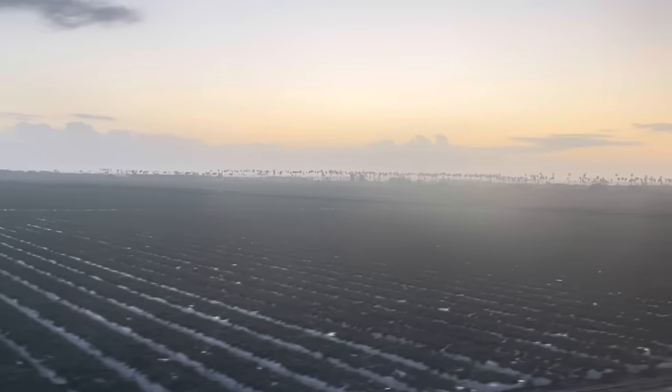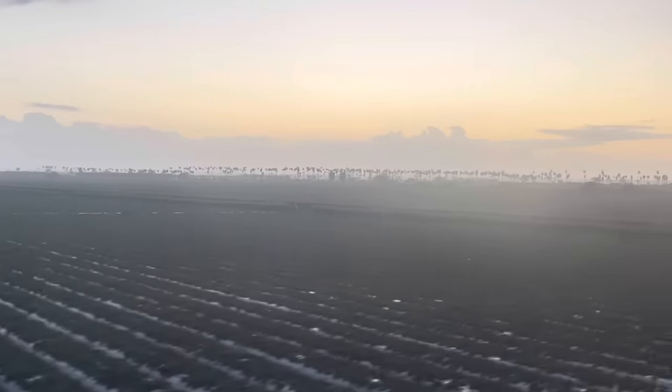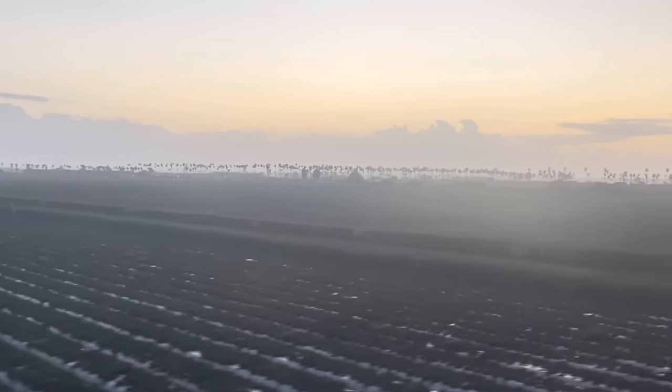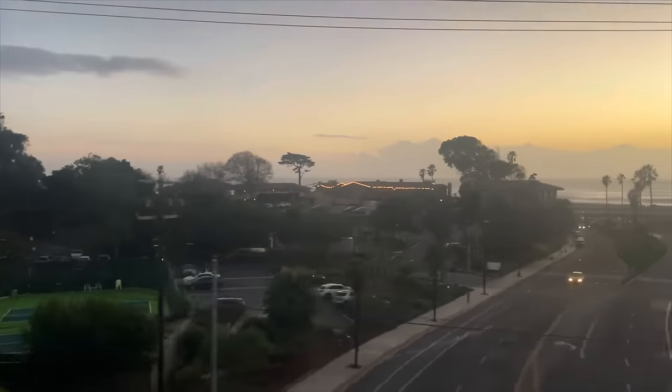This is the last farmland we'll see tonight. Those palm trees in the distance are telling us we're about to be treated to the best views of the entire journey. The reason I sat on the left side, and the namesake of the Pacific Surfliner. May I introduce to you the Pacific Ocean.